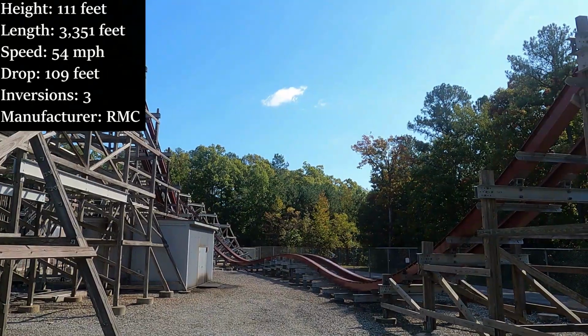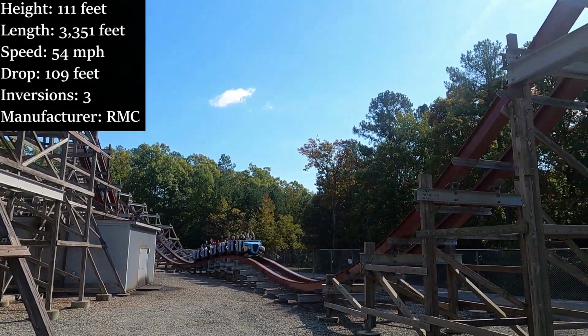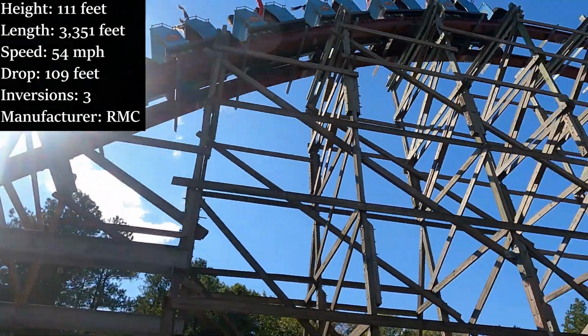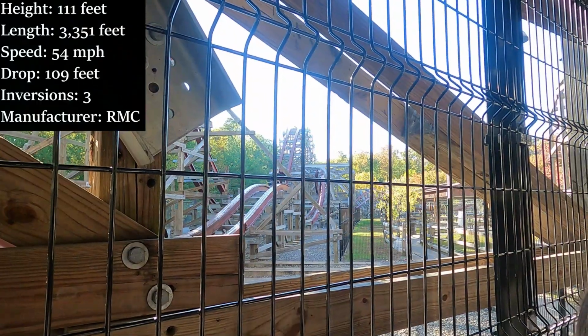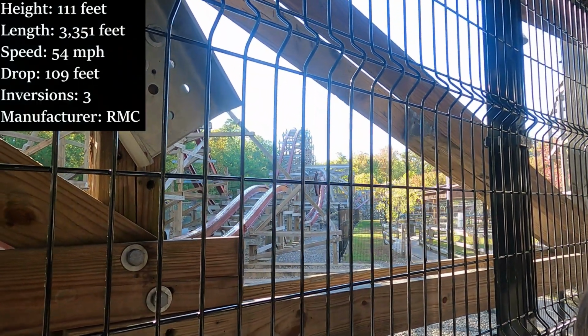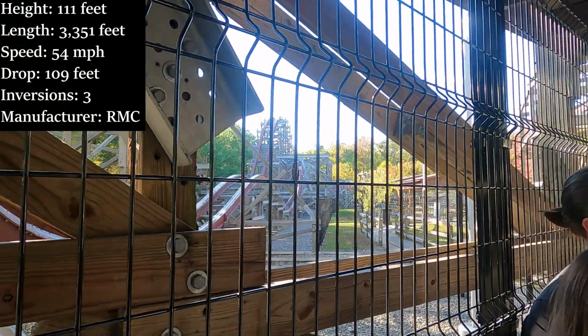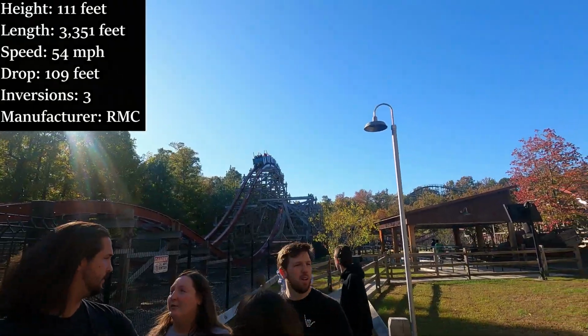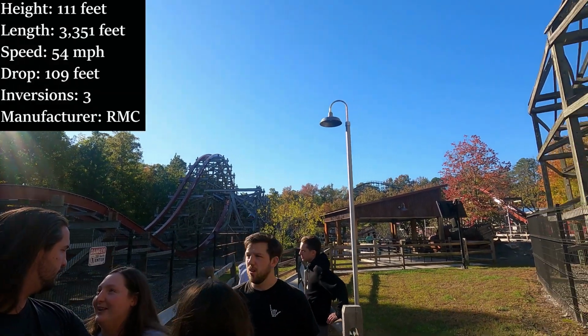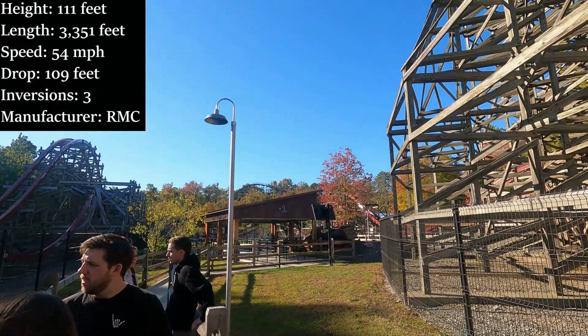You then fly over another small speed hill, which delivers some more great ejector airtime before climbing into the first large airtime hill. You go into another airtime hill, followed by another airtime hill. And these three consecutive airtime hills deliver some of the best ejector airtime on any roller coaster in the back row. You also feel some great ejector airtime in the front rows.